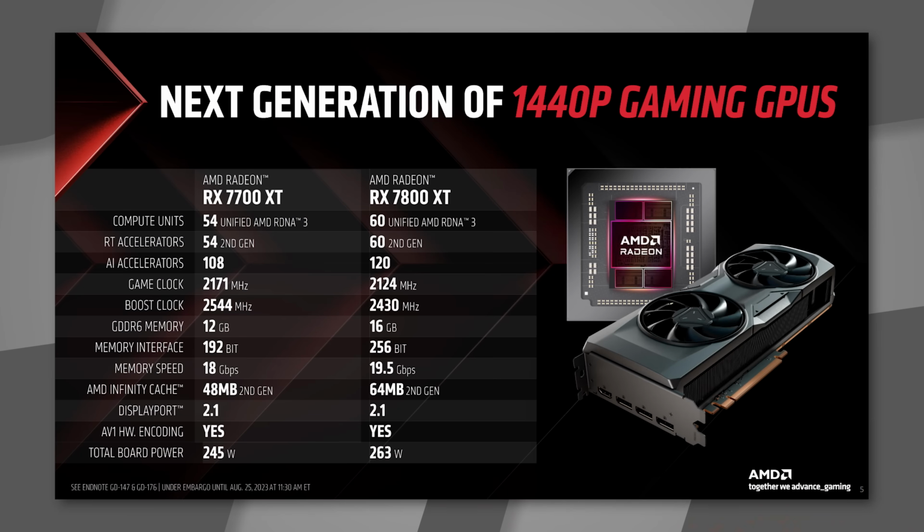Anyway, it's got 60 unified RDNA 3 compute units and 60 RT accelerators, our second gen RT accelerator, as you probably know by now. 120 AI accelerators, which is going to be for their FSR 2.0, 2.1 and all that, so the AI accelerators are the FSR stuff or the upscaling. It's got a 2124 megahertz game clock and a boost clock of 2430, 16 gigabytes of GDDR6 on a 256-bit bus at 19.5 gigabits per second memory speed, 64 megabytes of second gen Infinity Cache, DisplayPort 2.0 and AV1 hardware encoding, yes, and a 263 watt TDP.